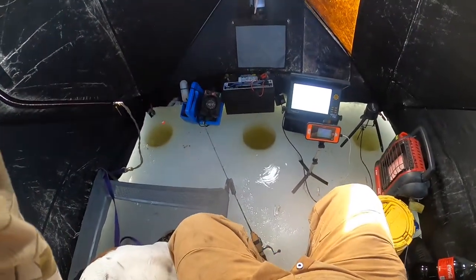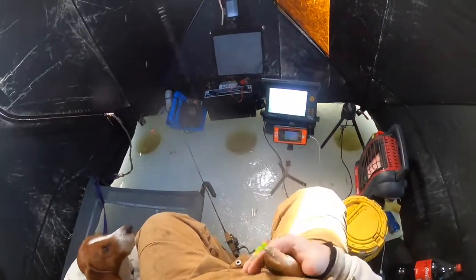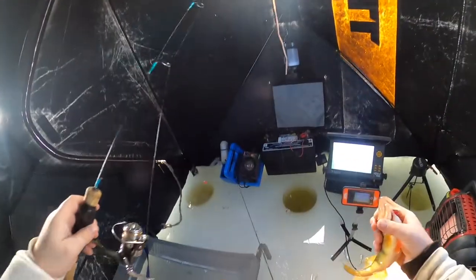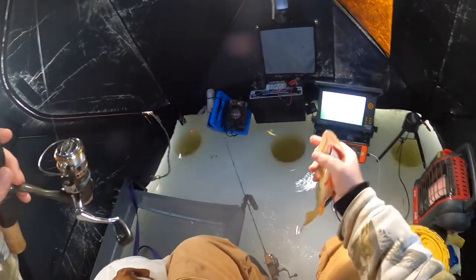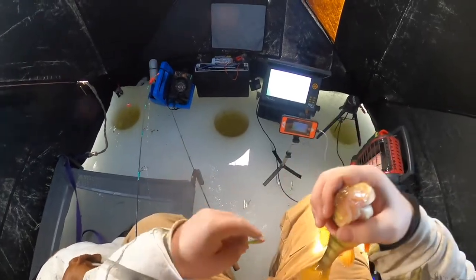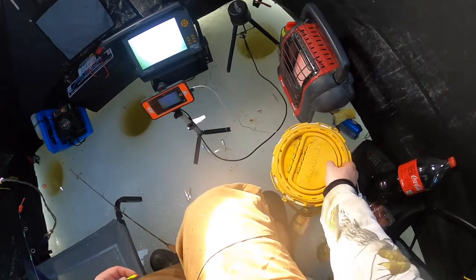Oh, that's a big one. That's a real big one. Oh, man. I'll tell you what, perch fishing, guys, is definitely one of my favorite things to do. It is just so much fun getting these big, beautiful perch. Plus, they're so good to eat.